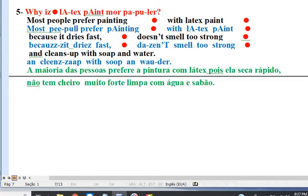Question: why is latex paint more popular? Well, most people prefer painting with latex paint because it dries fast, doesn't smell too strong, and cleans up with soap and water.